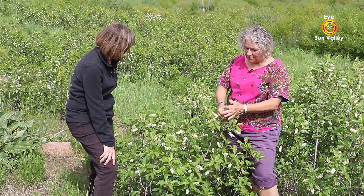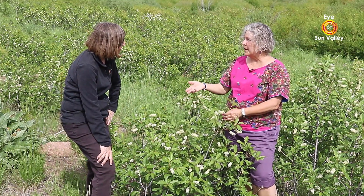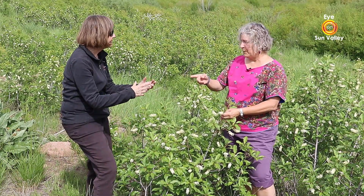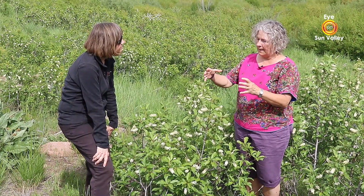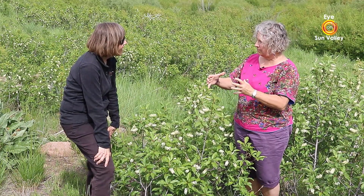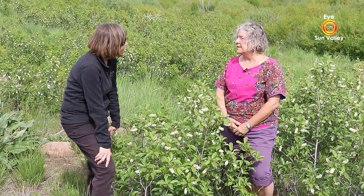So, the chokecherry berries, the Native Americans used them extensively. Did they put them in pemmican? Pemmican, yes. But they also pressed them in cakes, and dried them, like a dried blob. And they stored them and then put them in stews and things in the winter.